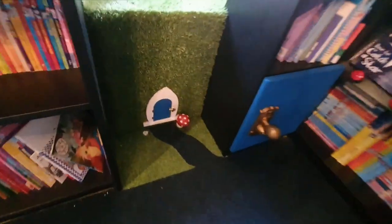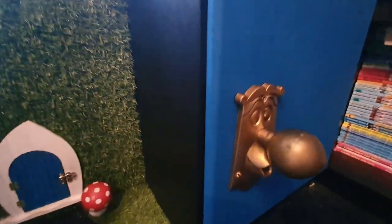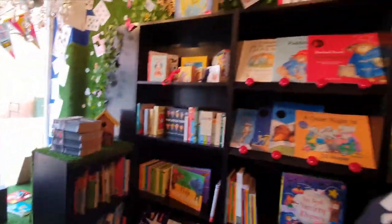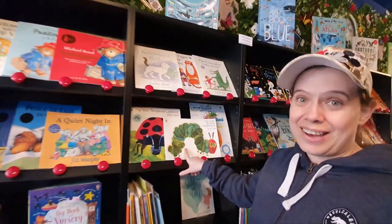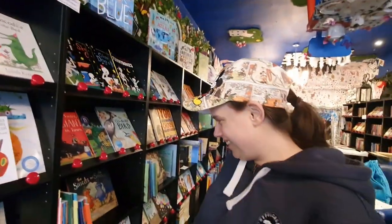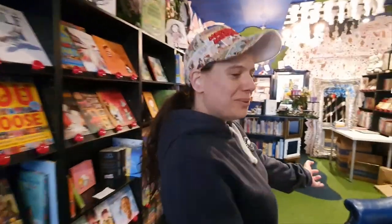Look down here. There's a little tiny, tiny door. And there's this guy. It's very cool, isn't it? It's just got loads and loads of kids' books. Like the Tiger King. There's a selection of Hungry Caterpillar. Got the Gruffalo books, £2 each, and a little reading corner.